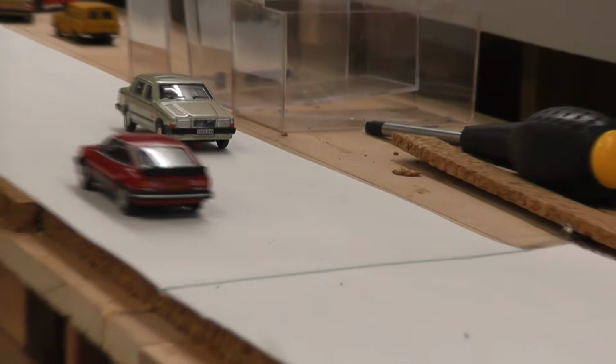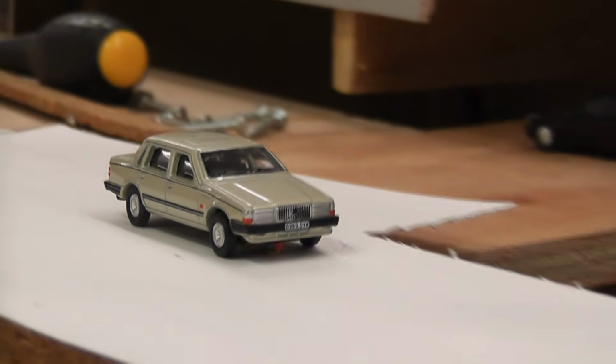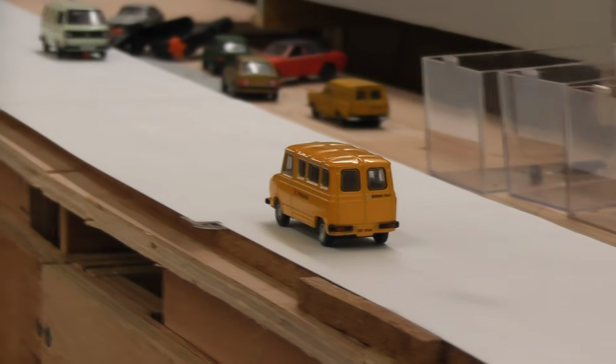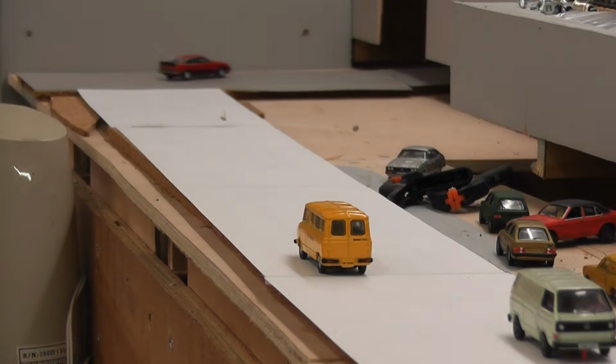Managed to add an excellent vehicle to the road. So far it seems to be working okay. There were loads of these about when the layout was set. And we've also added a British Rail Sherpa van, which appears to have a bit of polystyrene stuck to one of its wheels. But I'm going to keep testing.